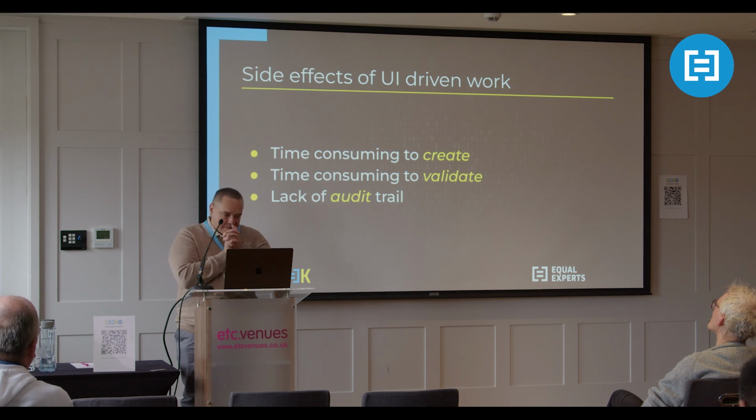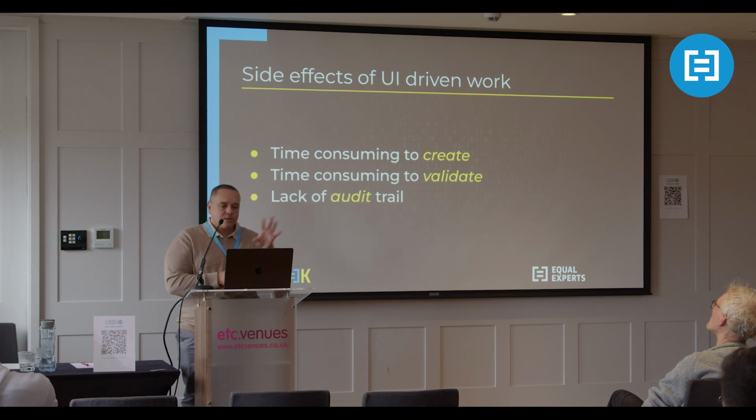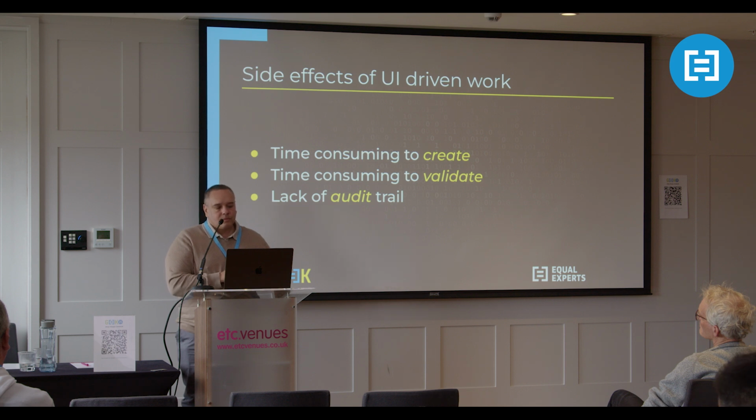So working in Tableau is actually time-consuming because you basically have to go to the UI, use a wizard to drag and drop things, use a wizard to rename things, and use a wizard to connect things together. Every time you do that, you incur latency, which is even worse in my case because I live in South Africa, so it's quite tricky.